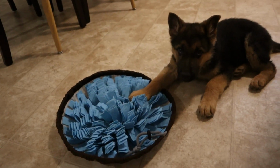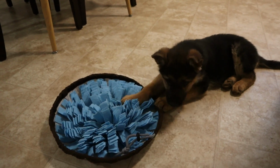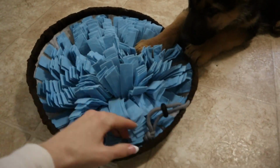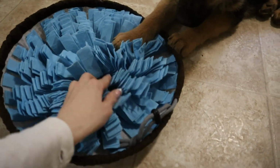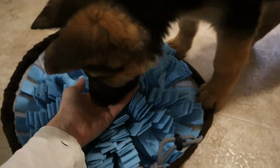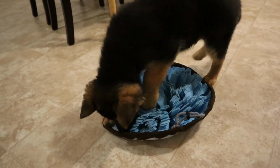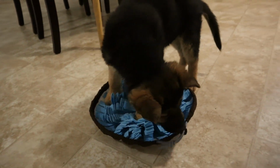I don't know. I don't love that snuffle mat all that much. I feel like it's not the easiest. The fibers and stuff are just not the easiest for him, there's still food in there, and if he knew it was there, he'd eat it. But he loves his kibble. He's much more motivated by kibble than he is treats.